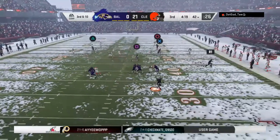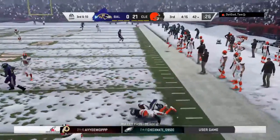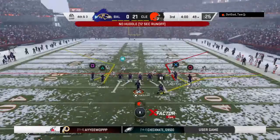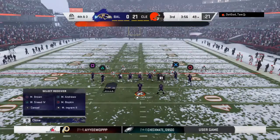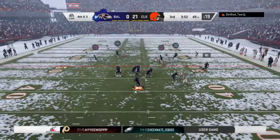Jackson will throw again. Escaping the pressure right. This will be caught by Brown. And he gets it just shy of midfield, but that's not enough. He's short of the marker. Still just the third quarter, but they've got to make something happen. I think they know that. They're going for it on fourth.